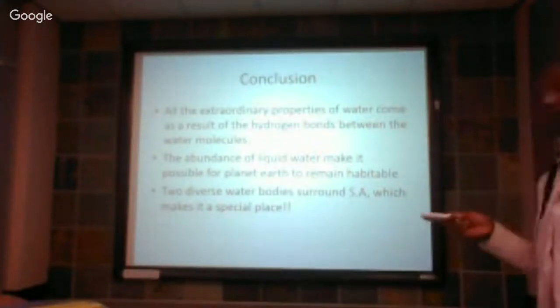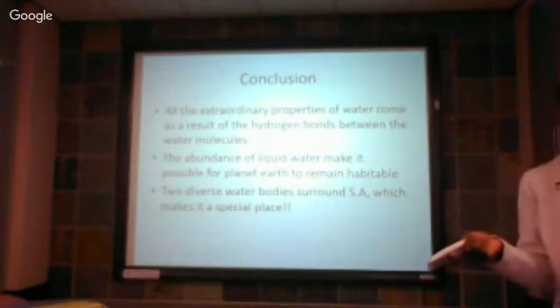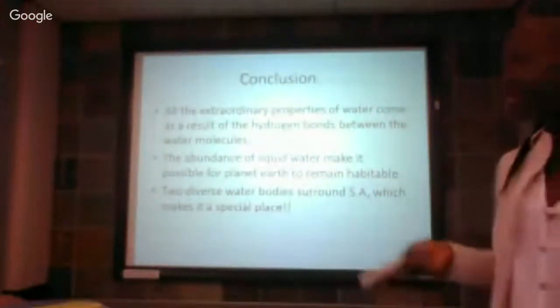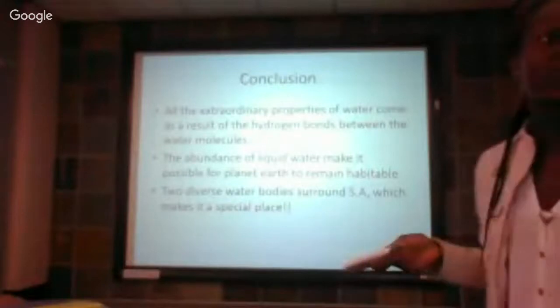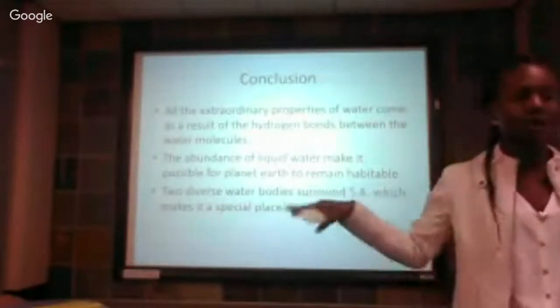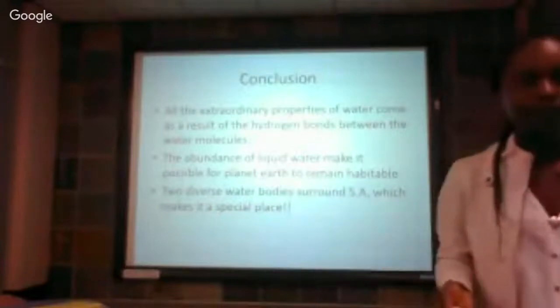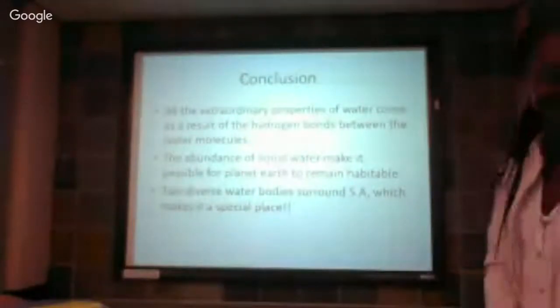Another thing is that the abundance of liquid water makes it possible for planet Earth to remain habitable. And another thing is that our country is so special because of these water masses that surround it, the Indian Ocean and the Atlantic Ocean. So, yeah. Thank you.